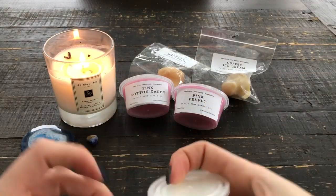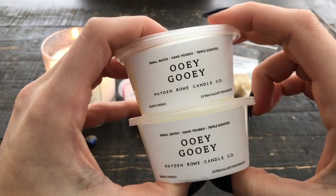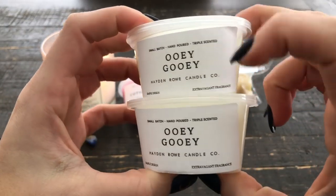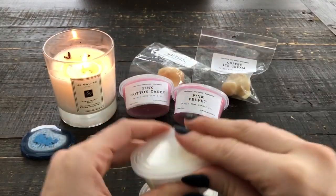And then he confiscated Ooey Gooey, which is another one of my favorites. Just like a perfect sweet marshmallow scent. She used to have the pour dates right on her scent shots, but she doesn't anymore, and that kind of sucks.